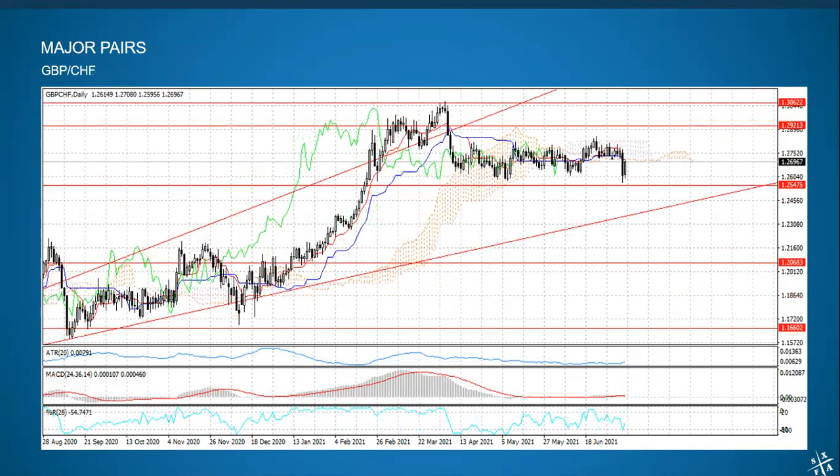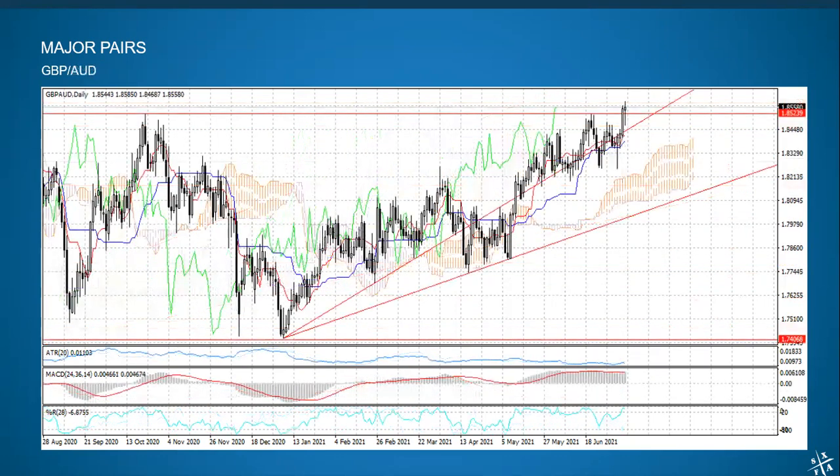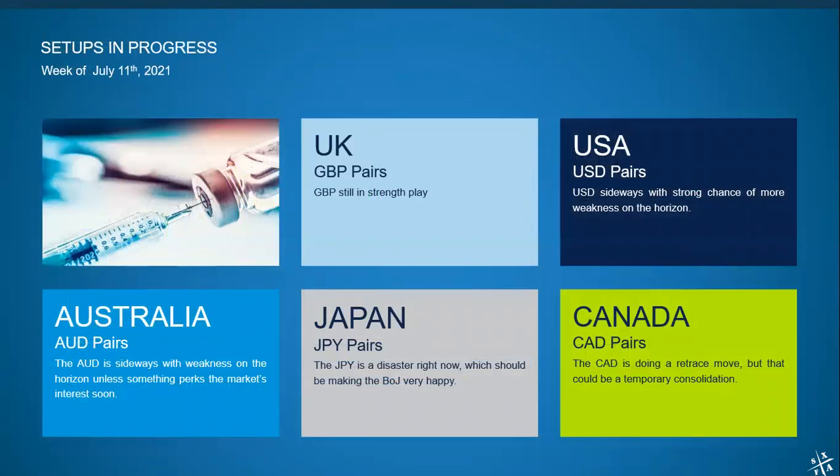Pound Swiss, very sideways, big drop on Thursday, but recovered most of it on Friday on the retrace. Pound Aussie is breaking the topmost level of resistance, so we're officially in a bullish movement, a breakout, and we will be trading it accordingly. That's it for the charts on the setups in progress.